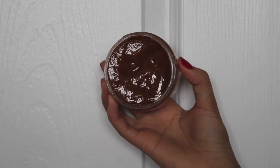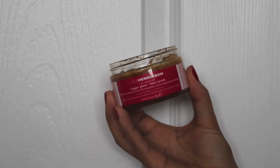And then for a face wash, this is actually a face scrub. This is the Ole Henriksen Sugar Glow Face Scrub. Obsession. Might be a little hard to get your hands on, especially because I'm getting it from TJ Maxx and Marshalls, but if you can find it, it's great. It smells so good. It's so nice on my skin, and I just feel like my skin is just rejuvenated. Great use of words there. If you really want a really nice scrub, this is so good.